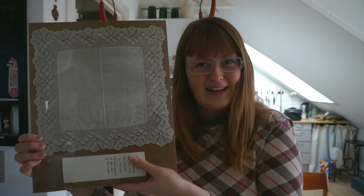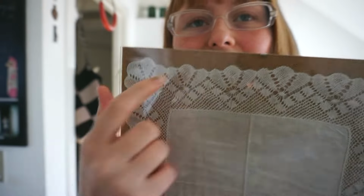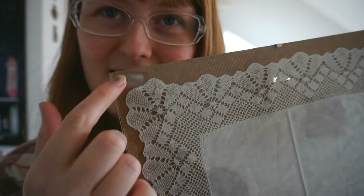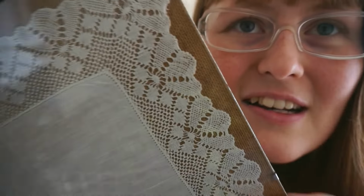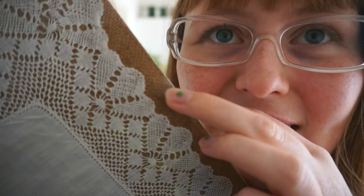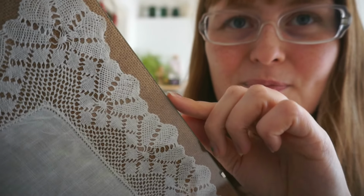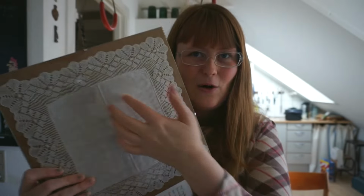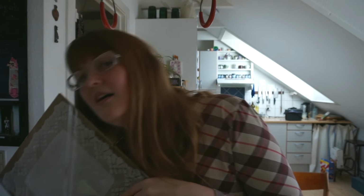So displaying it and looking at it every day, I think is a good solution. And at first I thought I wanted to put maybe some colored paper behind here. But when I put it down, I actually kind of liked the contrast between the textures here of like this kind of rough material and then this very dainty, detailed white lace. This is gonna go on the wall in the living room, I think.